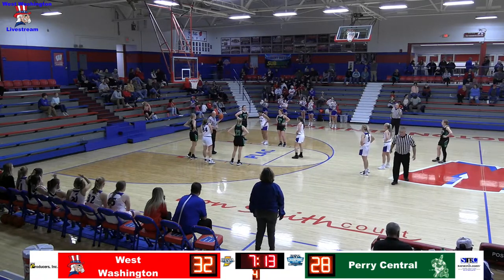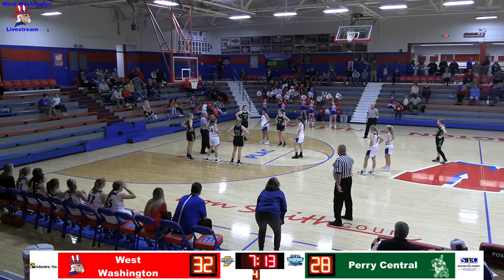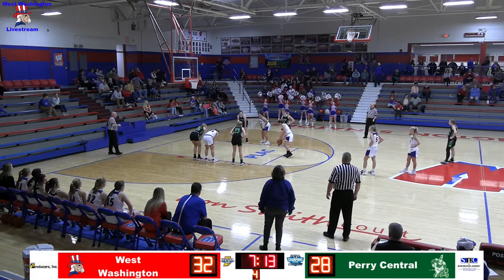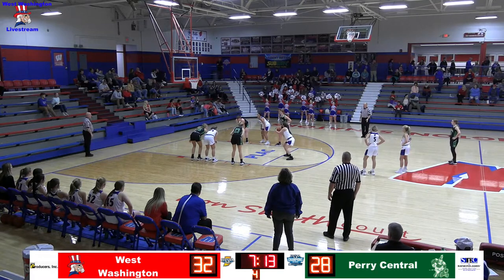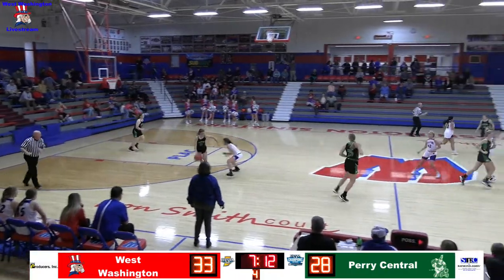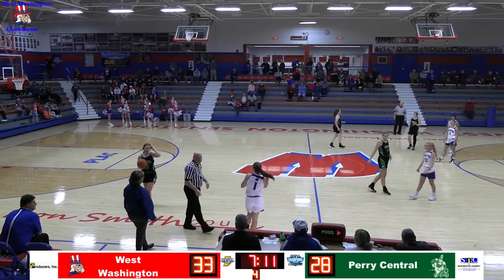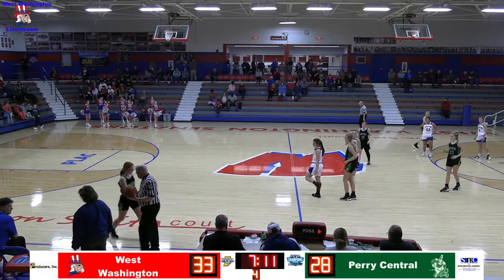Lily now with 11 points. Lily and Meredith both have 11 as Lily has a chance for 12 here at the free throw line. So the shot is up and it is good. Now a 5-point game, Lady Senators lead. That's going to be a blocking foul called on one Lily Thompson. Just her first foul.